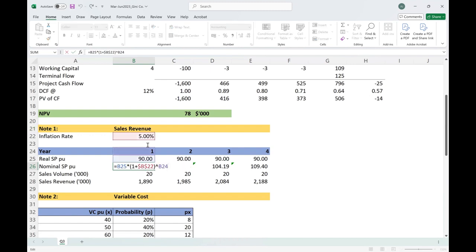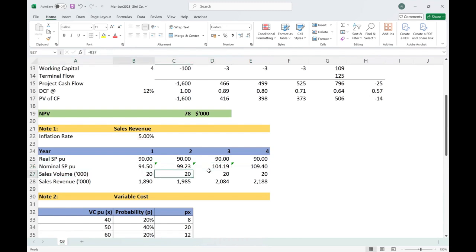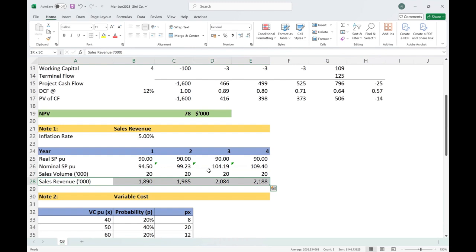So 90 into 1.05 raised to the power of number of years, that is 1. Here it becomes 90 into 1.05 raised to the power of 2, raised to the power of 3, and raised to the power of 4. Then we have the sales volume. It's 20,000. I've done the volumes in thousands, so I've written just 20 over here. And I can calculate the sales revenue in thousands again. So I just multiply the nominal selling price per unit with the sales volume. And we are able to get the sales revenue.